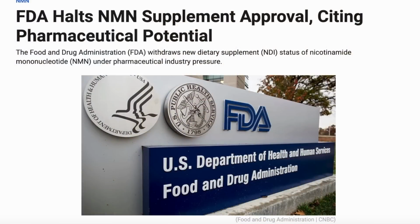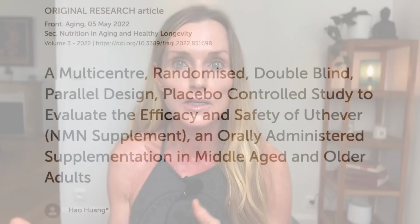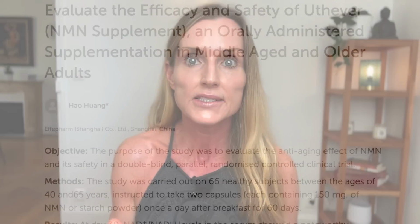Oh, I forgot. I'm sure many of you have heard that the FDA is trying to ban NMN. Now, this is not due to worries about safety or efficacy. In fact, more and more human studies are emerging, showing that NAD precursors are not just effective, but also safe. So at this point, we don't know what is going to happen.